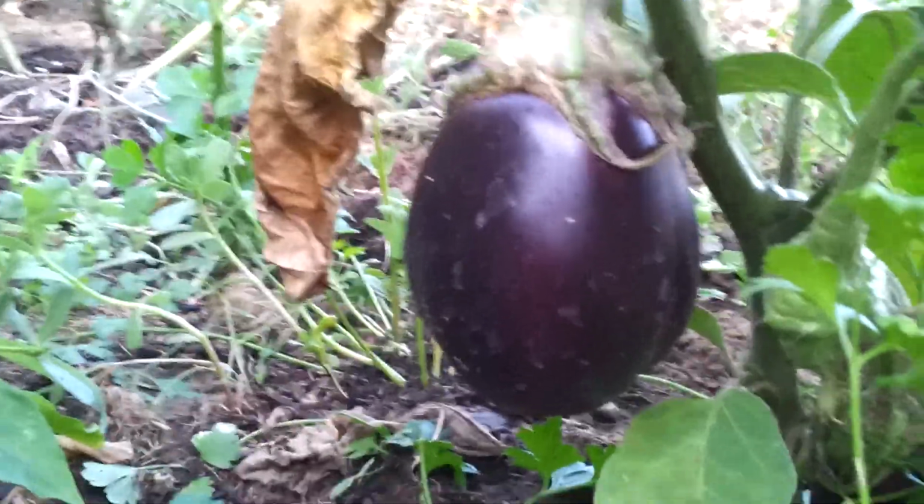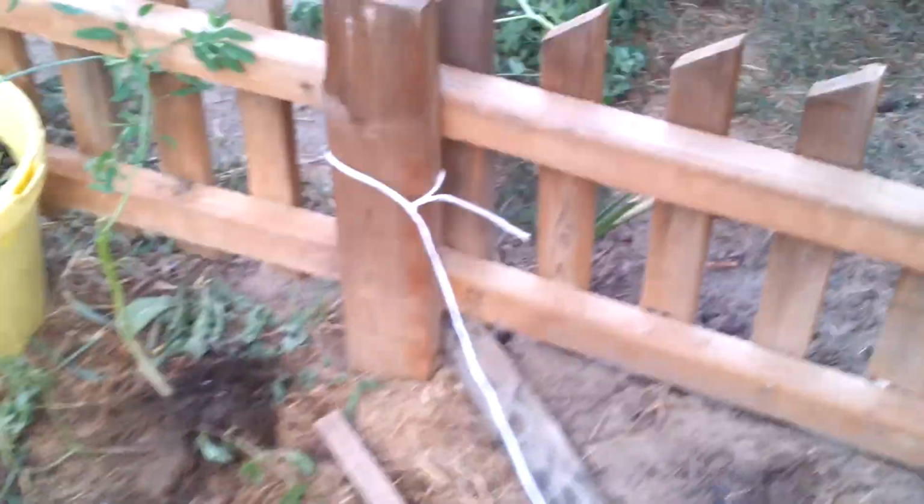The eggplants are doing pretty well. Well, I've got a really small one there. Got a bigger one there. The tomatoes, as I said before, I got quite a lot of it. I still got in the fridge.